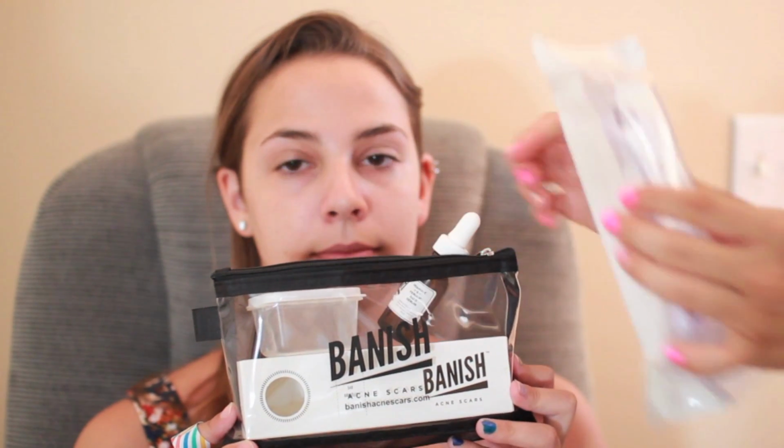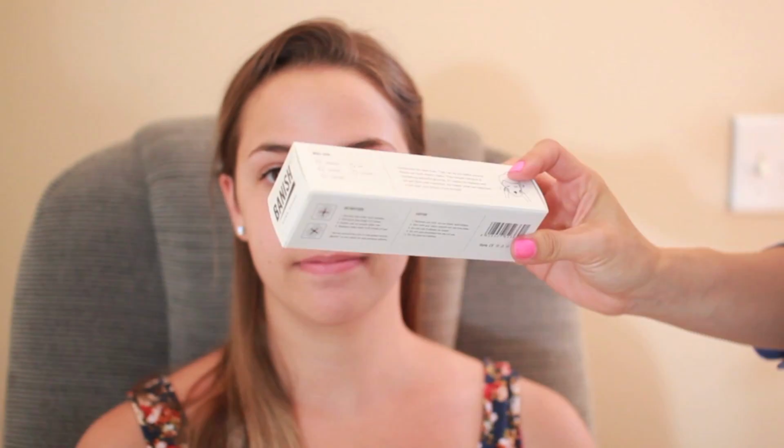So this is the roller. We have 3 different sizes: the 0.25, the 0.5, and the 1mm roller. The size you use really depends on what you're using it for. This treatment is used for fine lines and wrinkles, acne scarring, hyperpigmentation, stretch marks, cellulite, and also hair growth. So anything that needs more collagen to be built into the skin.